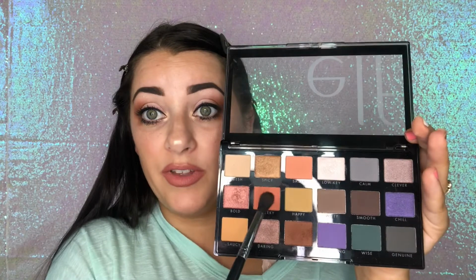And we'll put that in the outer corner. This is gonna be a disaster. Okay, so there is the outer corner done. So then next we'll do the crease, and I kind of am feeling this cheeky color here. So let's go into that.